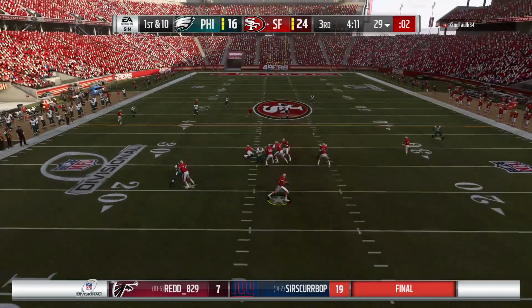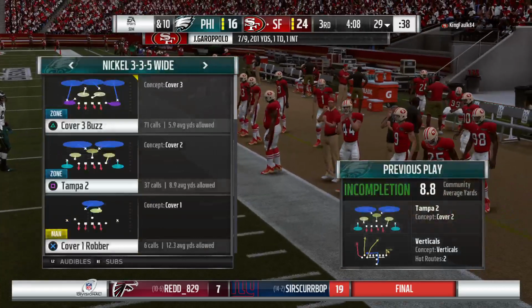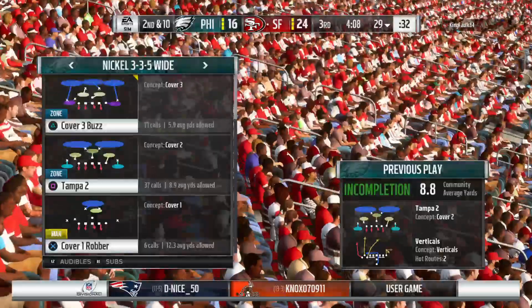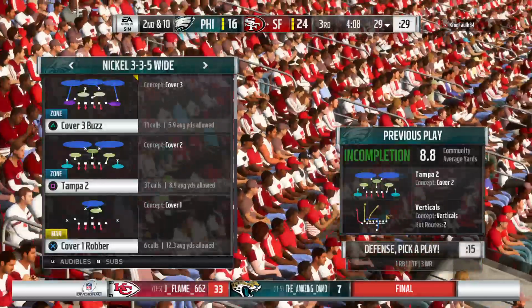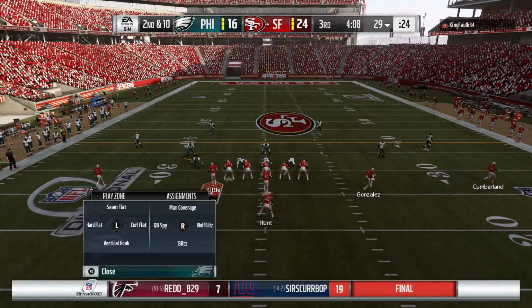Garoppolo on 1st down. Escaping the pressure right. And this is going to be incomplete. I hope I don't sound too rah-rah on that one, but that's the exact right throw. Either your receiver gets it or no one gets it. Give him a lot of credit for being really precise with it. Got rid of it. No one got it. Here's 2nd and 10 now from the 29.